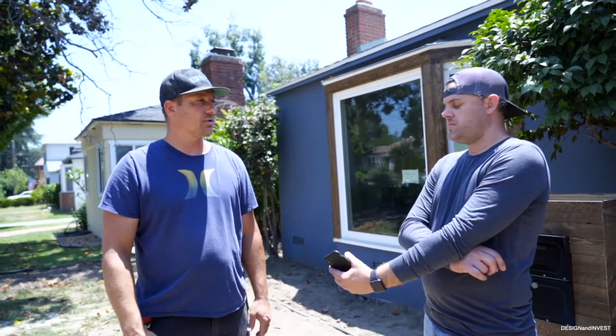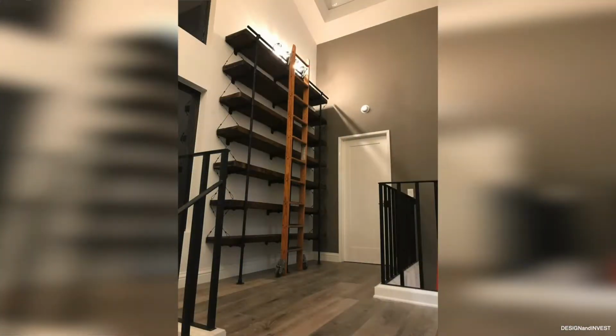Did you ever see one I did for this house by the beach? What's the area called? Pacific Palisades. I did a big library for this client of Lionel's with a rolling ladder and everything. I don't know if you've ever seen it. No, I didn't see it. Send me a picture, I'd love to see it. I clad all the beams in this house and everything. It came out really nice. It was a big project.